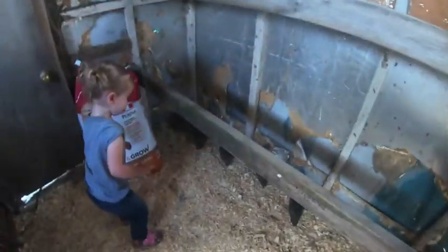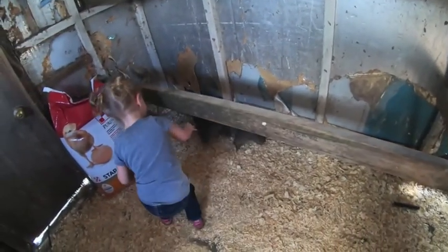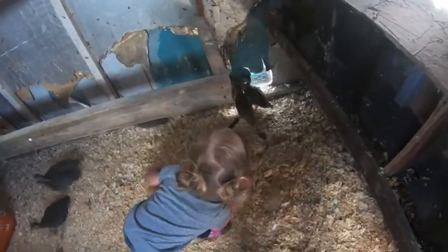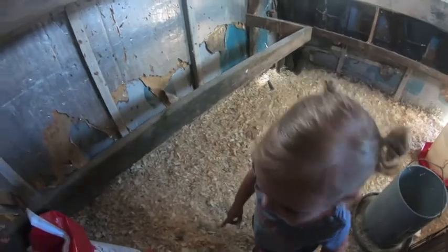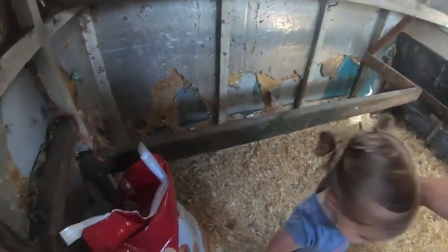Do you want me to catch you a chickie? You want to hold one? I think you're crazy. Hey! Alright, that's enough. Come here. Let's go. Open your chickie, Papa. Let's go show everyone else what else we added to the farm. Come on.